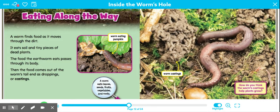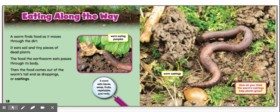Eating along the way. A worm finds food as it moves through the dirt. It eats soil and tiny pieces of dead plants. The food the earthworm eats passes through its body. Then the food comes out of the worm's tail end as droppings or castings. So if you'll notice in the picture on the right, there are a bunch of castings, and those are actually really good for the garden.